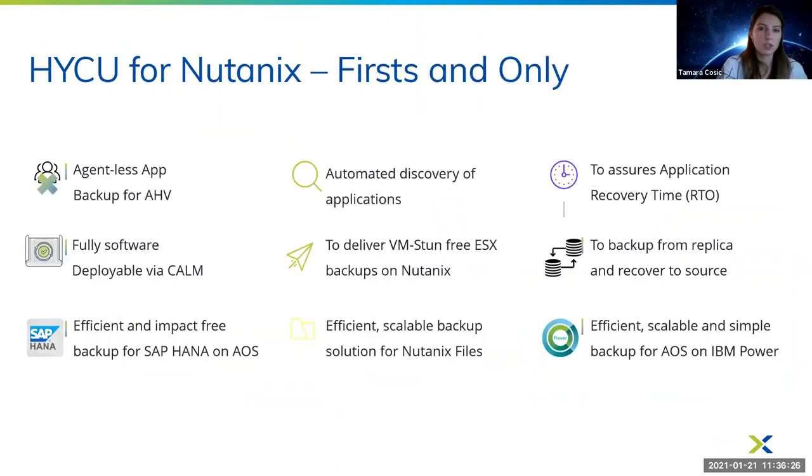These are just some of the first things that we did for Nutanix. We started backing up Nutanix AHV back in 2017, and we just developed from there. Every year, every quarter actually, we come up with something new. Every time Nutanix has some new feature or new technology, we are the first on the market that can support it.